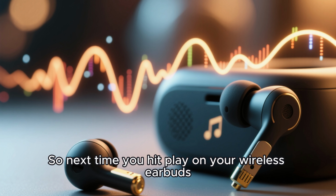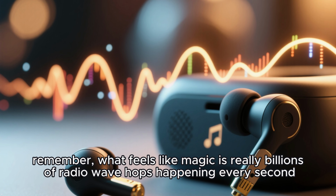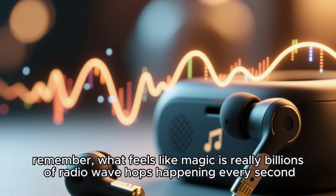So next time you hit play on your wireless earbuds, remember, what feels like magic is really billions of radio wave hops happening every second.